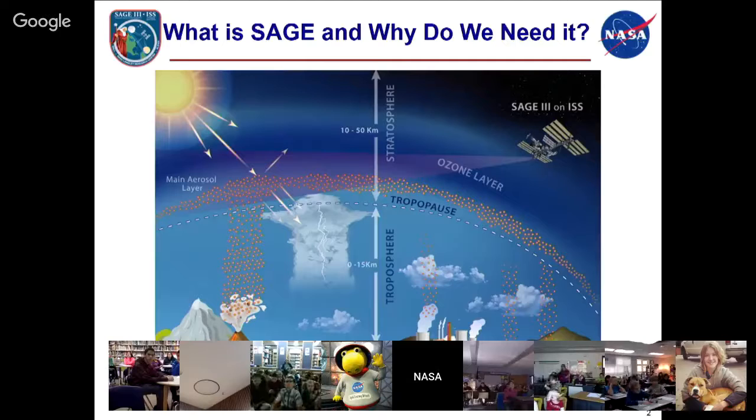And then you see that volcanoes, when they erupt, actually do erupt high into the atmosphere. And if there's a really strong atmospheric thunderstorm, you'll see that also gets through the tropopause into the stratosphere. And both of those can affect the ozone layer, either locally or globally.